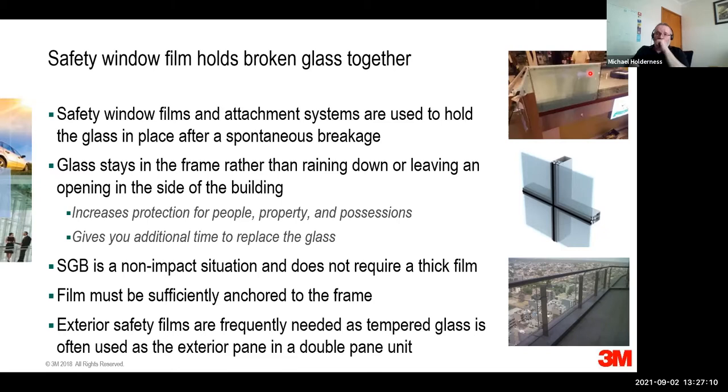Or the other alternative is to use something like an impact protection adhesive, which is silicon that we would apply around the edge to hold the glass into the frame. But really, we often will require some way of holding the glass into the frame just to give that extra measure of security, because just filming the window may not be enough.